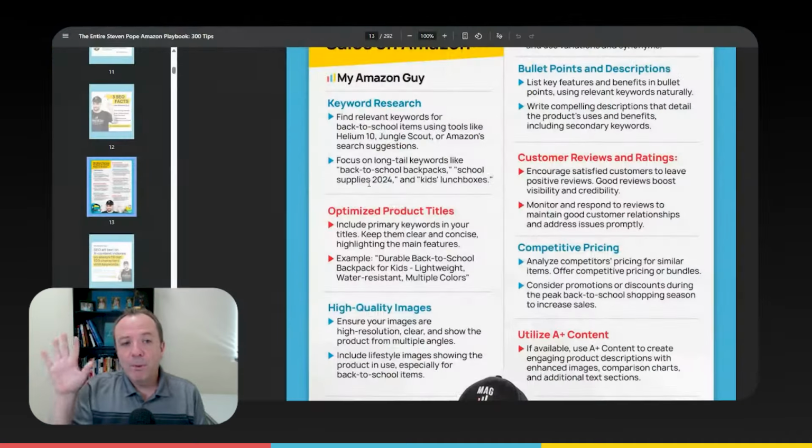So to prepare that listing or a listing like that, the first thing you want to do is take a look at some of your keywords. So look at your favorite keyword tool, whether it be Jungle Scout, Helium 10, etc. Then you want to look at what are some of those long tail keywords that might include school supplies or backpacks or kids lunchbox or whatever the case is. So look at your competitors and just see what they have.